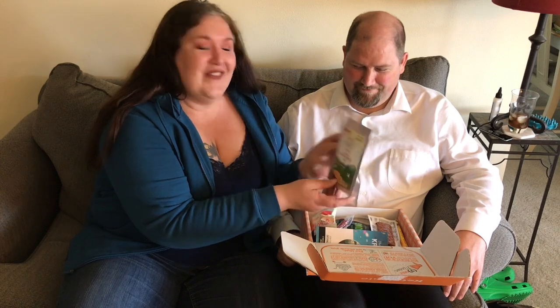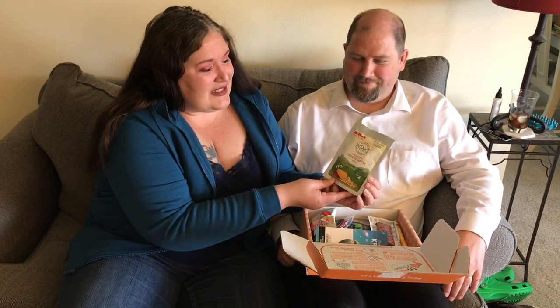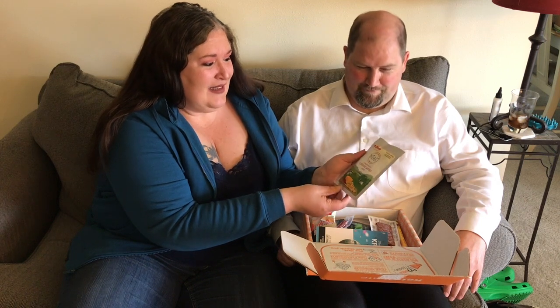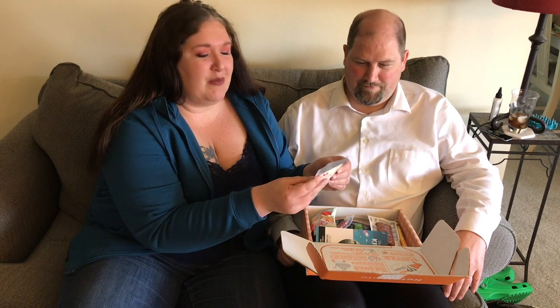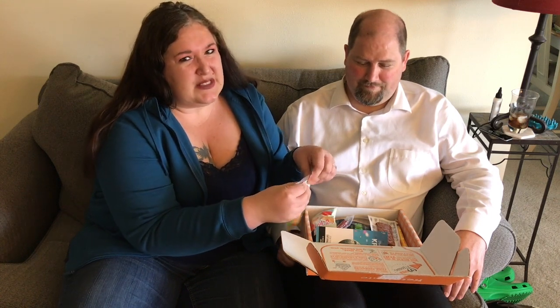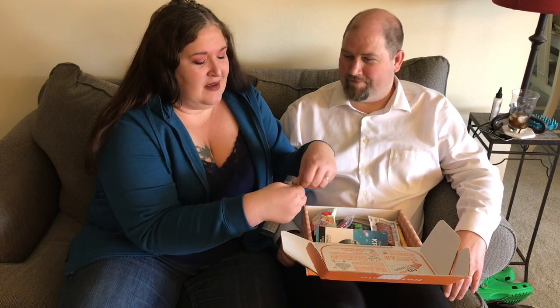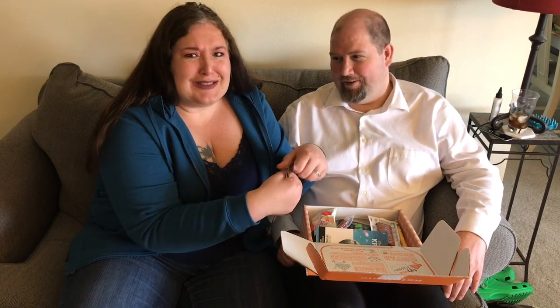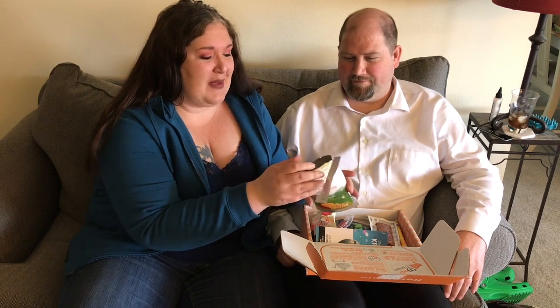Alright, so the first item is this Intact Crunchy Cheese Lover Spicy snack. And it feels like little bits of cheese. I'm used to having moon cheese and wisps, and those seem like basically bigger pieces. And these kind of feel like little bits, kind of like what's left over after those particular snacks are made.